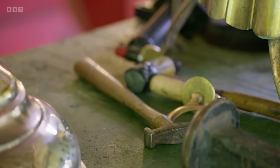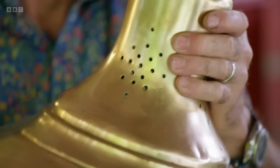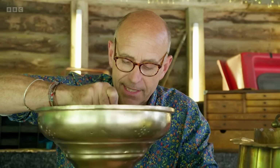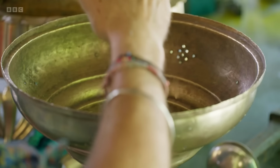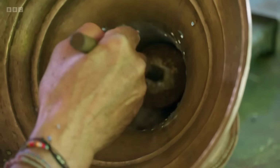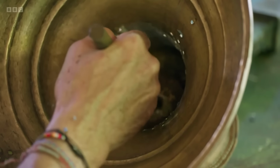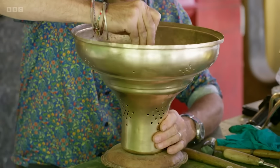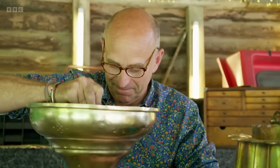So I've got a stake which has got a curved edge on it, and I'm trying to replicate that shape. So what I'm doing here is dropping this stake in, and it's like hitting with a hammer, but its own weight is doing the work. I can feel it from the outside, and I can also hear when it's hitting the metal in the right place. I'm in my element now, bashing bits of brass. Nothing makes me happier than straightening a piece of bent metal.